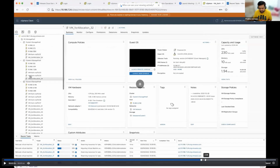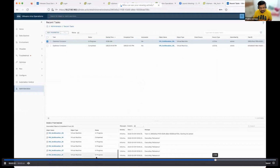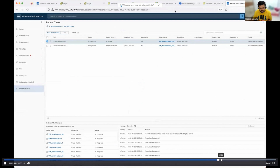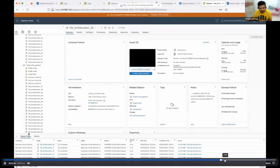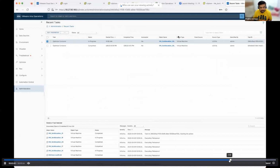Right, I'll just skip a bit to make it faster, because we are running out of time for other speakers. Okay. So now it is completed. The status changes to completed in the recent tasks.